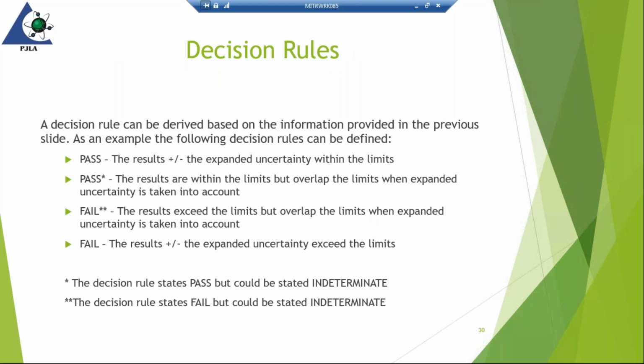Okay, now decision rules. They can be derived based on the information that I just showed you on the slide. The first result could be a pass, and the results plus or minus the expanded uncertainty are all within the limits. The second one could be a pass, and the results are within the limits, but overlap the limits when expanded uncertainty is taken into account.